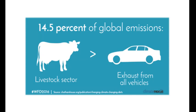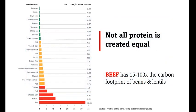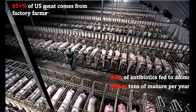Animal foods, especially beef, have a pretty bad reputation when it comes to climate. And not all protein is created equal. So beef has 15 to 100 times the carbon footprint of beans and lentils. Animal foods also require huge amounts of water, and numerous leading scientific studies have found that we must dramatically reduce the production and consumption of industrial animal products, but also change the way in which we grow food and raise food, make those production systems more sustainable to meet climate goals. Essentially, we need to serve less and better meat.